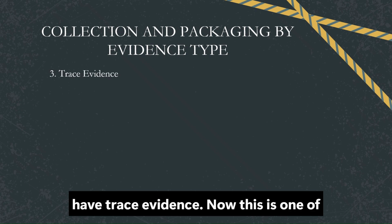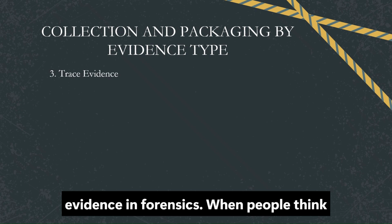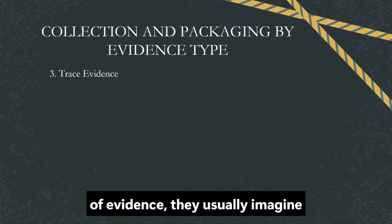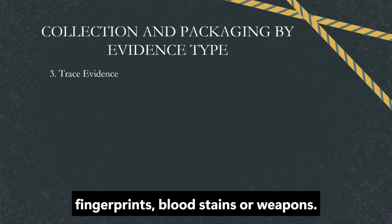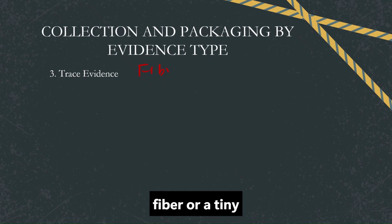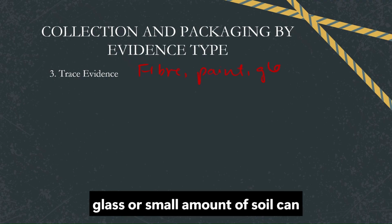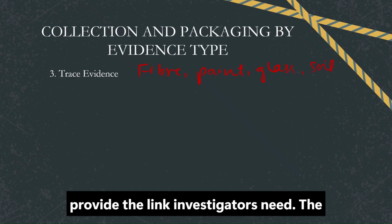Then we have trace evidence. Now, this is one of the most overlooked but powerful types of evidence in forensics. When people think of evidence, they usually imagine fingerprints, blood stains, or weapons. But sometimes a single fiber or a tiny paint chip or a fragment of glass or a small amount of soil can provide the link investigators need.